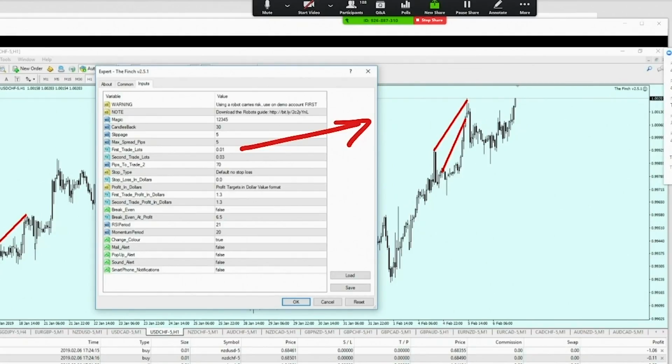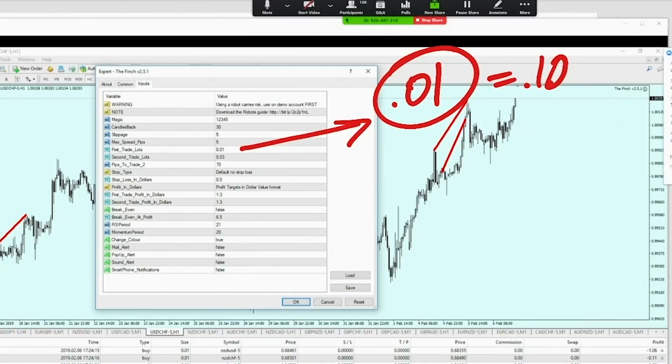The Finch robot can take 2 trades. The first trade is only 1 micro lot, which equals 10 cents in US dollars per pip, or 10 pence in pounds, or 10 cents or whatever it is in euros. Or if you live in a country like Australia, 1/10 of an Australian dollar, 1/10 of a Canadian dollar, 1/10 of a New Zealand dollar, 1/10 of a yen, 1/10 of a euro. That's the first trade size value. It's called a micro lot. Every single person that runs this robot starts with this trade size.